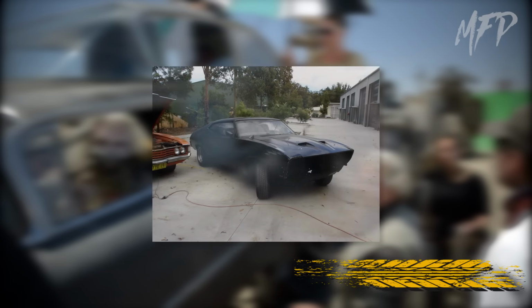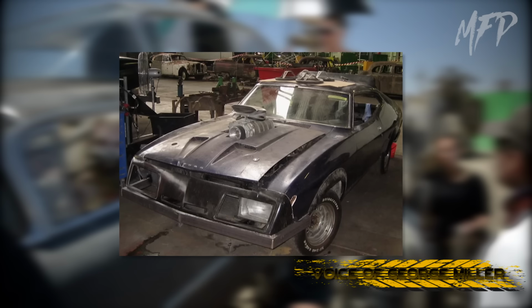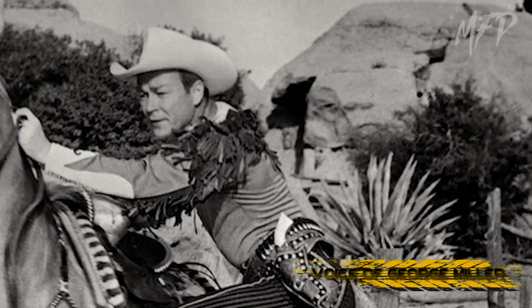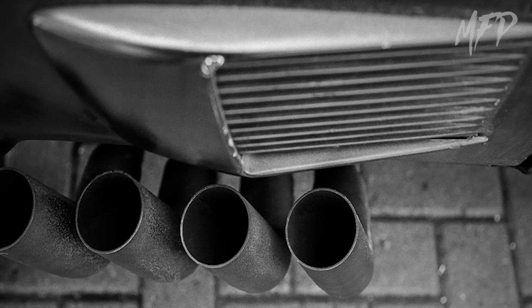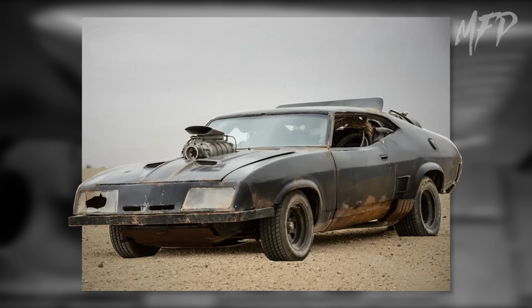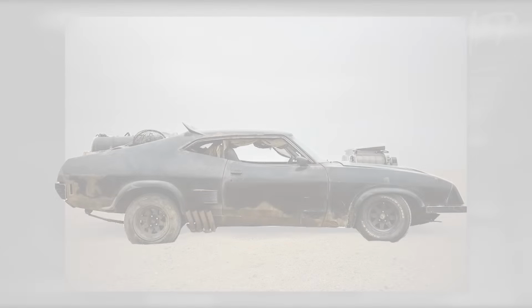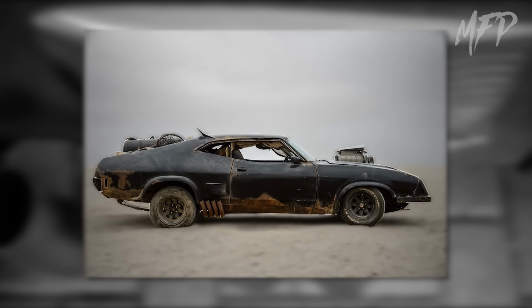The V8 Interceptor stayed with Max for 3 of the movies, and in the old westerns, each cowboy had his favourite horse. I think Roy Rogers had Trigger. Well, I think Max has his Interceptor. Bearing a similar resemblance to its appearance in Mad Max 2, this replacement Interceptor was now being introduced to a new generation of moviegoers, some of whom had never seen the XB on screen and in action before.